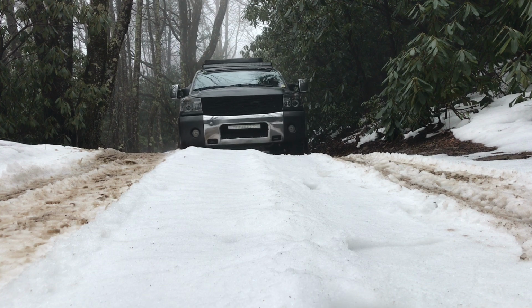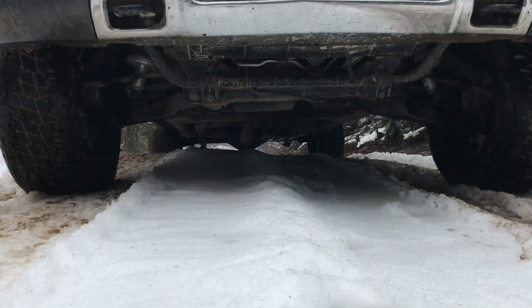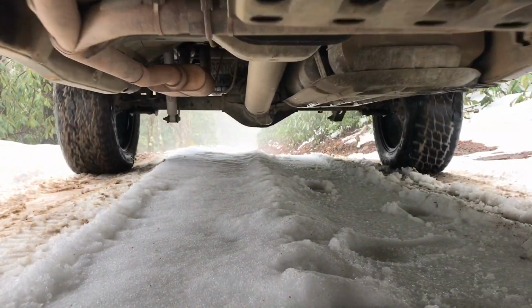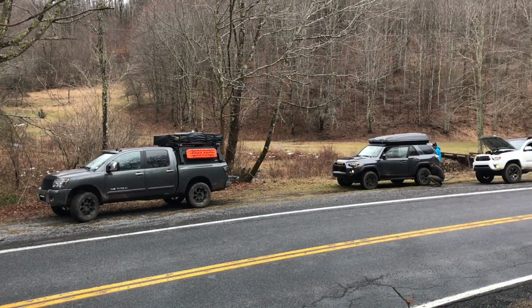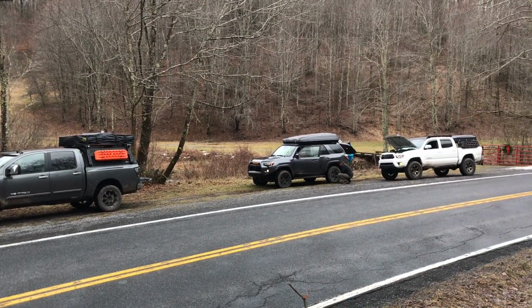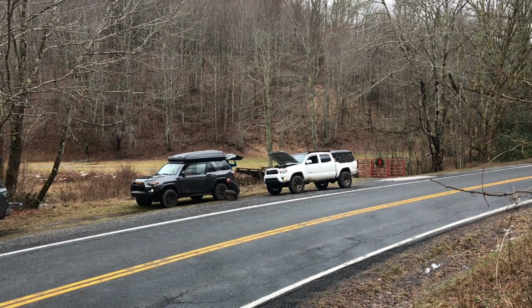Probably shouldn't have put my camera right in the middle of the road, but I couldn't cut this out. I just died laughing when I saw it. Doink! So here we are, airing back up off the road. Gonna go do a little exploring, find another place to set up for the next night.